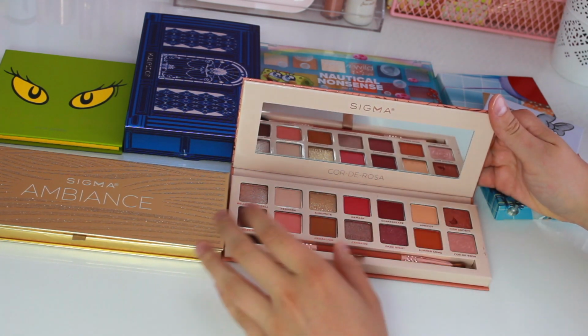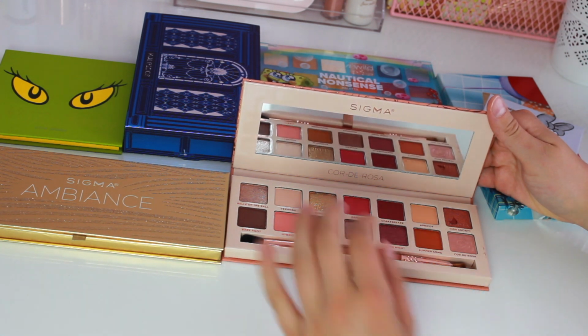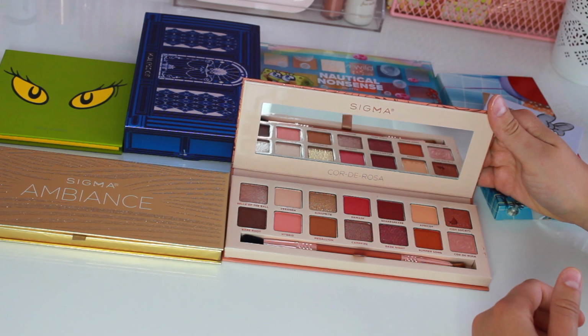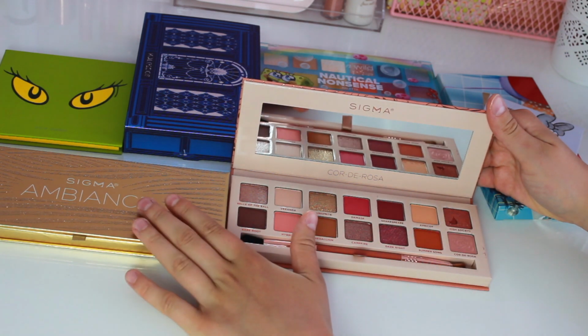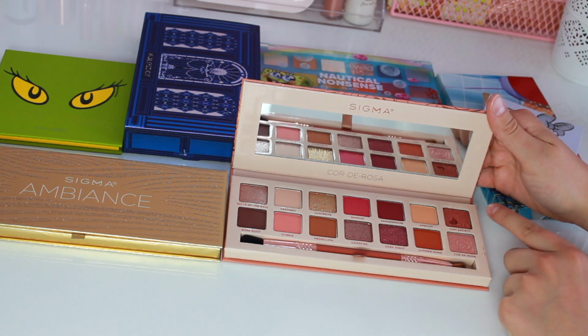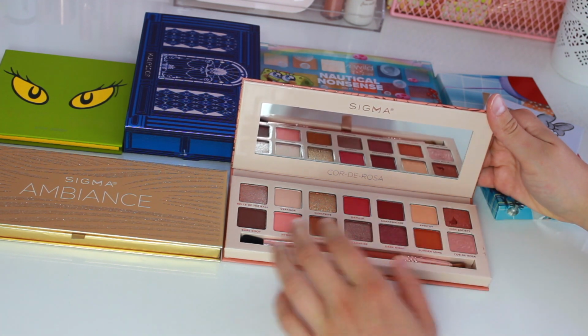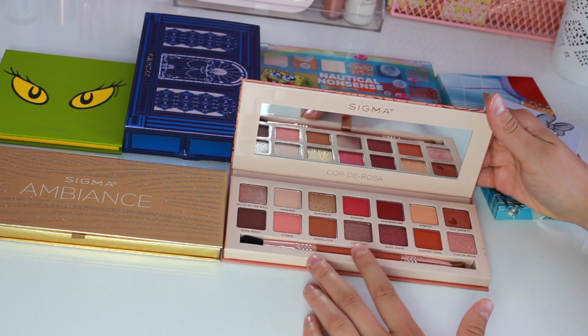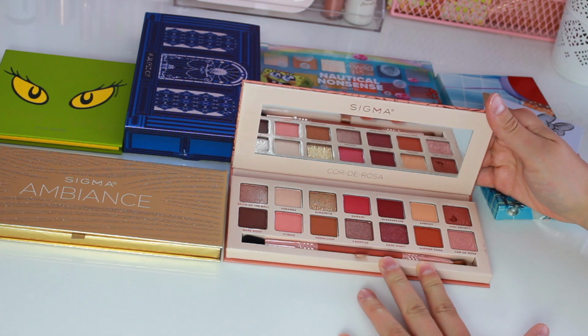So gorgeous, and I'm so grateful that I got gifted this palette. Look at all these shades, it just looks so beautiful. And when I was opening this palette, I got a little too excited and I accidentally put my nail in this shade called High Society. So that's a little sad, but for the rest, this is a gorgeous palette and I really want to play with this. Maybe today. It's a really gorgeous palette now that I'm looking at it.